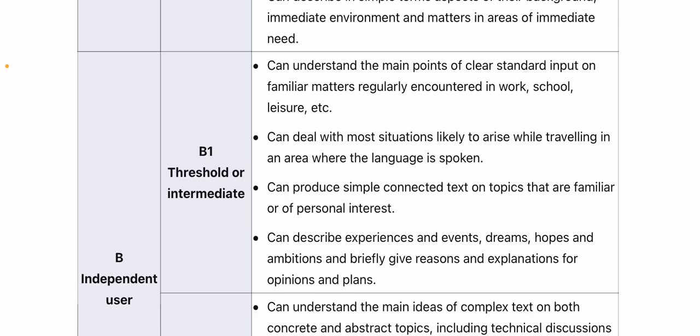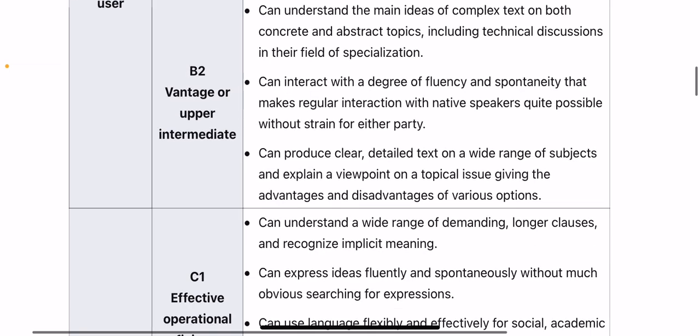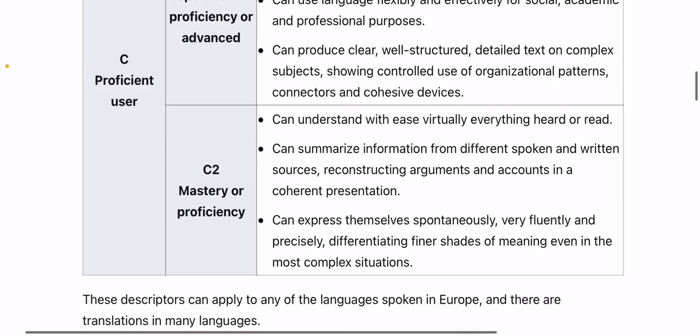Can deal with most situations likely to arise while traveling in an area where the language is spoken. Can produce simple, connected text on topics that are familiar or of personal interest. And the last point they say for a B1 category learner is that you can describe experiences and events, dreams, hopes, and ambitions, and briefly give reasons and explanations for opinions and plans. Okay, so that's all things you do. You can see as you go down, you get to more difficult or higher output thresholds for what you can do with the language, and it becomes more complex.